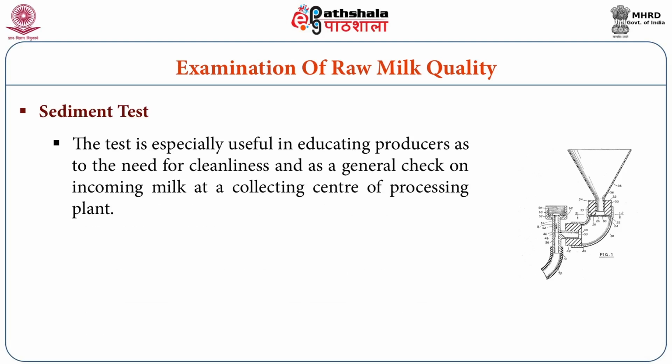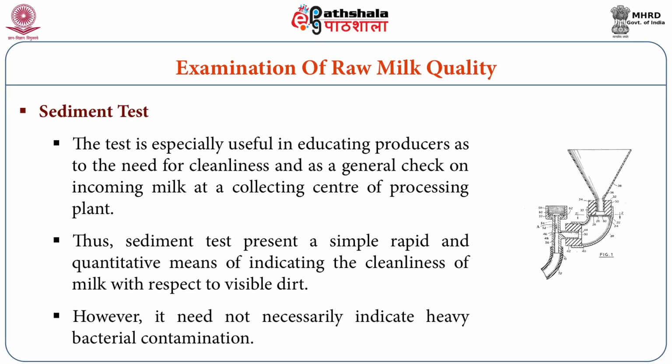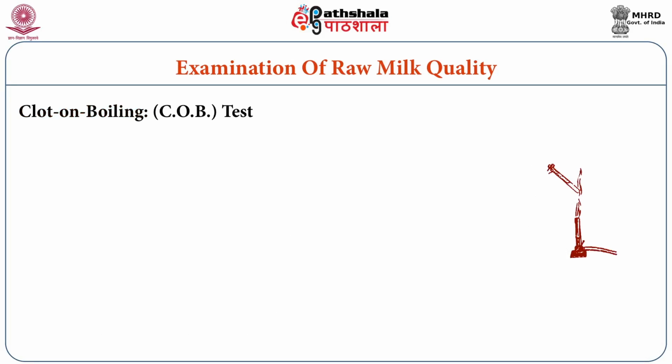The test is especially useful in educating producers as to the need for cleanliness and, as a general check on incoming milk at a collecting center or processing plant. Thus, sediment test presents a simple, rapid and quantitative means of indicating the cleanliness of milk with respect to visible dirt. However, it need not necessarily indicate heavy bacterial contamination. Clot on boiling test. It is popularly known as COB test in dairy industry.